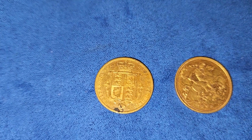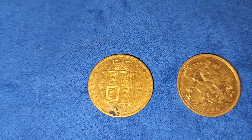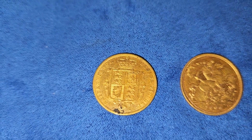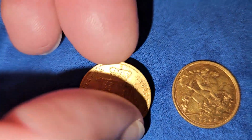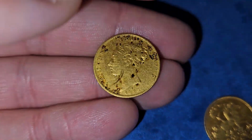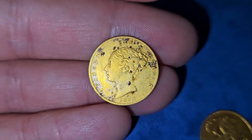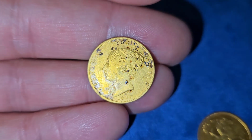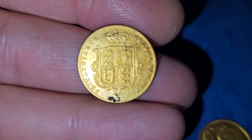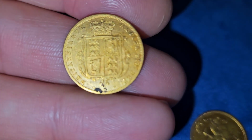I just did not expect that, and I was just over the moon. It was a surreal experience. So anyway, I think when it popped out, I saw the Queen Victoria face, and it might have been the other way around, I can't remember. But anyway, this half sovereign is an 1873 Melbourne minted half sov.